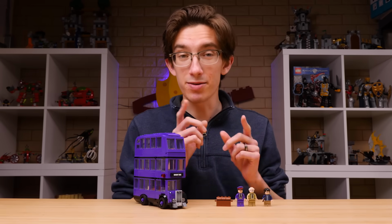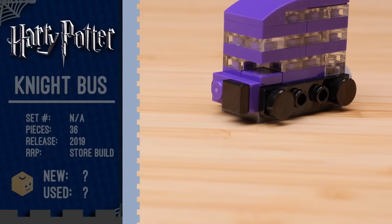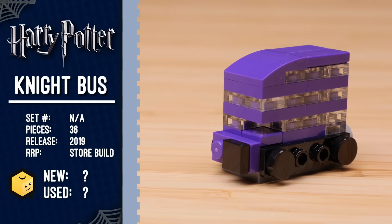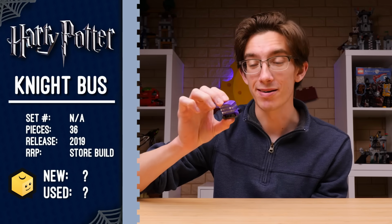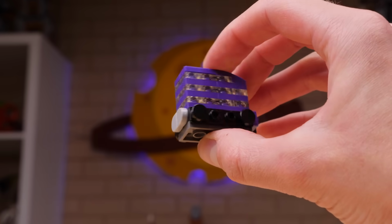It's a pretty fantastic take on the bus, but there is another bus released in 2019 too. If you've never seen this one before, I don't blame you. I hadn't either before making this video. This is the in-store build night bus that was available to make and take at LEGO brand stores the same year. It is by no means the most attractive night bus, but it is the cheapest night bus, costing free.